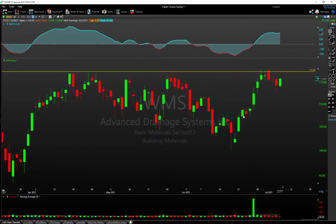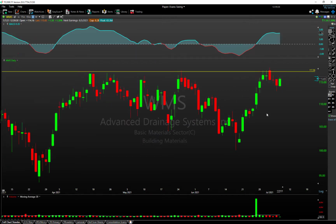So this is our pullback strength scan. You can see it's getting ready, kind of a day one early entry move today if it closes strong, and then really above 117, 118, let's call it, is when it gets a lot more interesting for a true breakout. So that's our first idea.